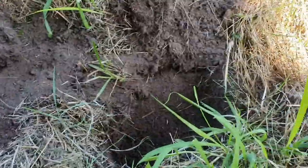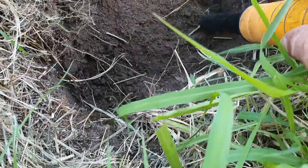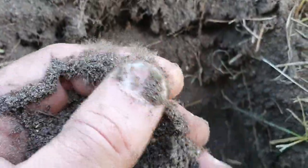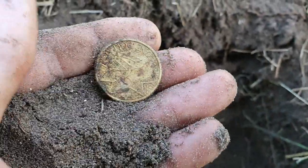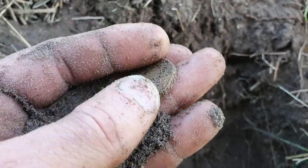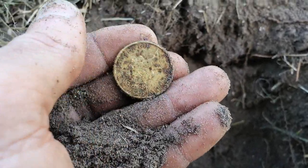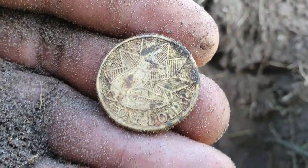I was picking up quite a strong signal of 21, 22 in here. Definitely feels like a coin. There we go. Is that a $1? Yep, that's another one of those. I'm pretty sure that's a 1984 or 1988 $1 coin. That's like the one I got last Sunday. Yep, that's a 1988 commemorative $1 coin.